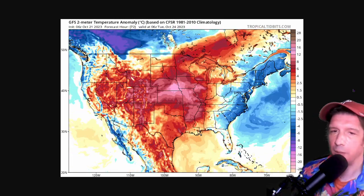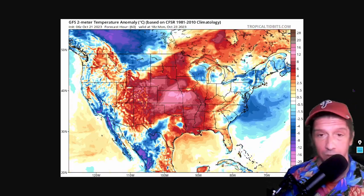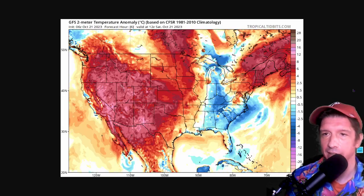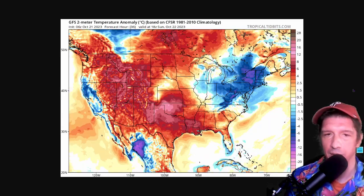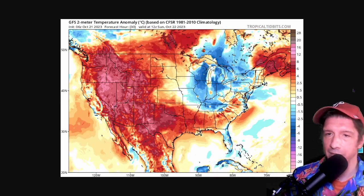Here is the temperature anomaly forecast for the same period, same model. It is in degrees Celsius, so take note of that. Very high temperatures here coming to the central U.S. As high as like 16 degrees Celsius above normal there for places like Nebraska, Missouri, Kansas, and Iowa. Low temperatures coming to the East Coast.